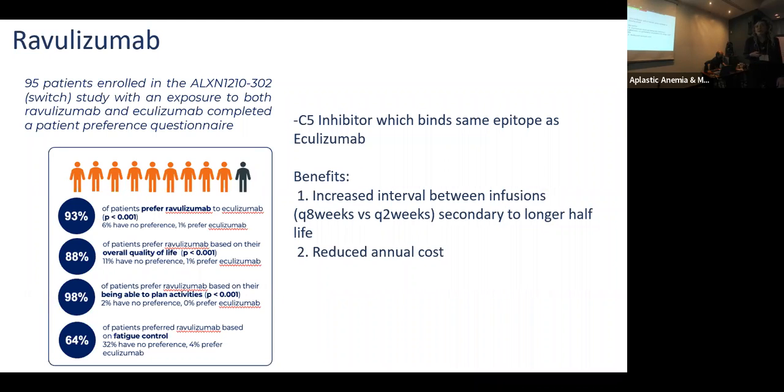So I'll chat quickly about ravulizumab, because this is probably the one that I have patients on from clinical trial, as well as a few patients who are on the drug who have been able to fund it in different ways. Ravulizumab is a C5 inhibitor. It binds the same epitope as eculizumab, but the benefit is that it's given every 2 months instead of every 2 weeks, so it has a longer half-life, and that helps to reduce the annual cost.